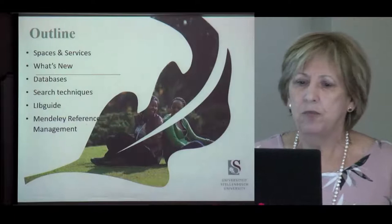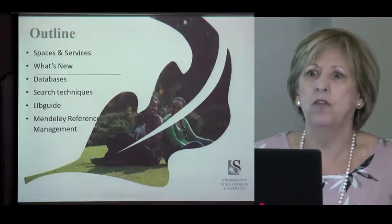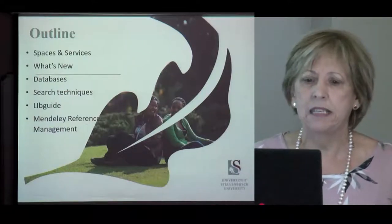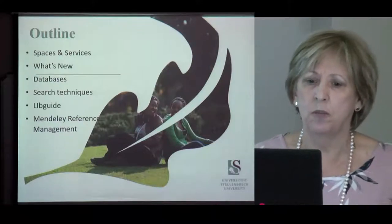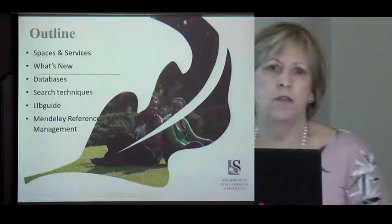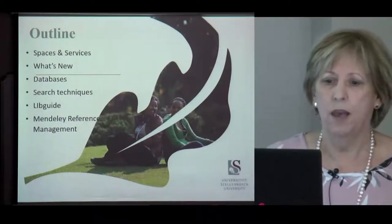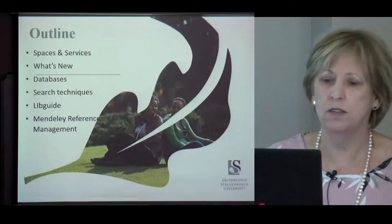I thought to just briefly share some of the spaces in the library itself, and then a little bit on what is new at the library, one or two resources. And then, like Cindy said, hopefully we'll have time for Scopus so that I can share a little bit of that. The focus won't be on search techniques as such in depth, but you know where we are and that we are available to assist you.